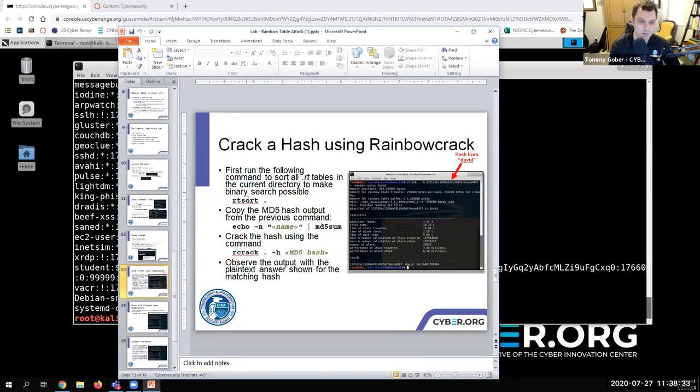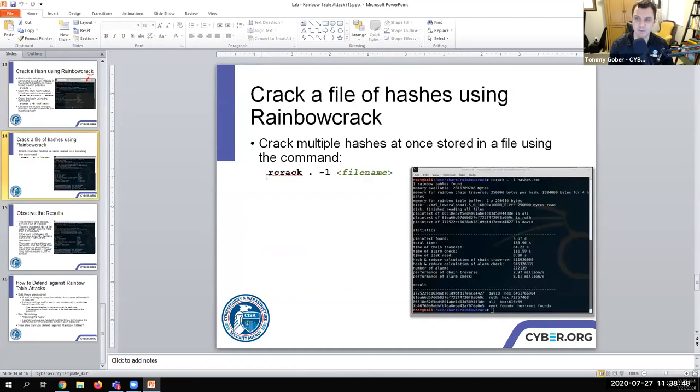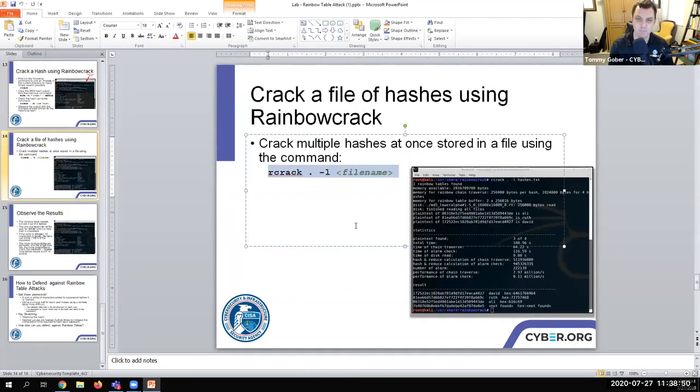And then going through and make sure you do that rtsort, and then you can go through and manually generate an MD5 and crack it this way. That's how you crack an individual one. And then the list that we had is this one here.